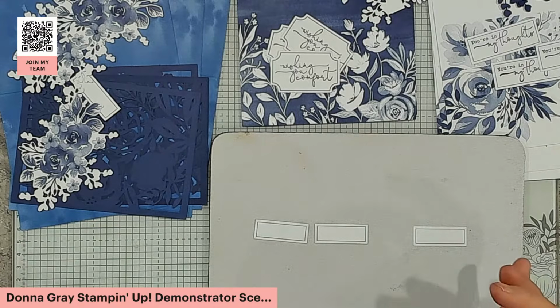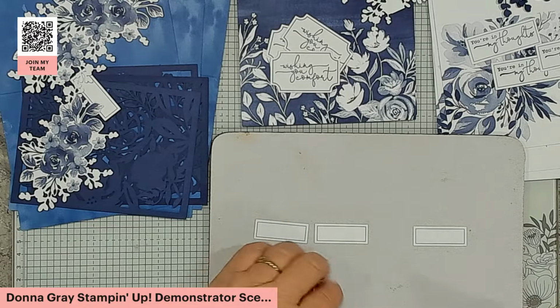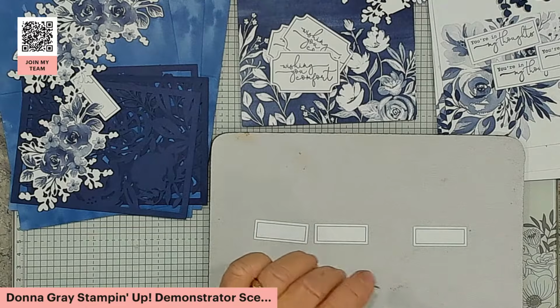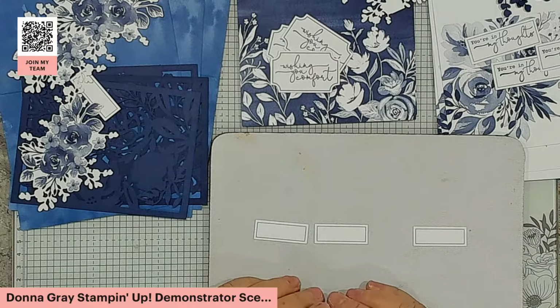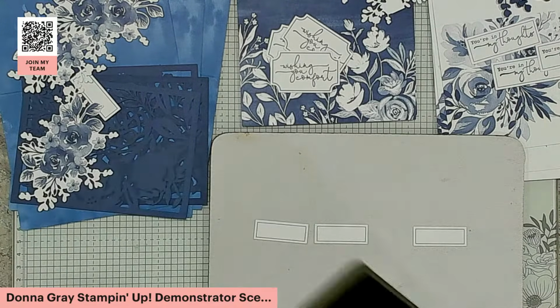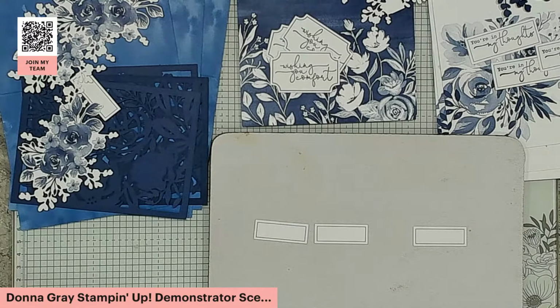Oh, I can see where we're going to use that leaf. We're going to do a bit of stamping on the background. So we're going to do all our sentiments first. Then we're going to work out where we're going to stamp with the leaf. All right, so let's pop that one. What does it say? Sending love. So we're going to clean that one as well so that we get a good ink coverage.